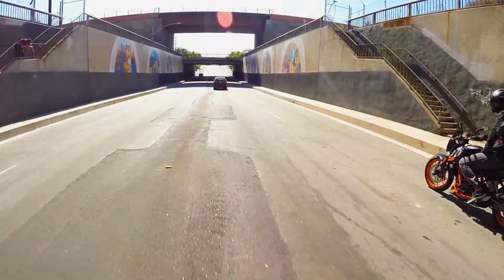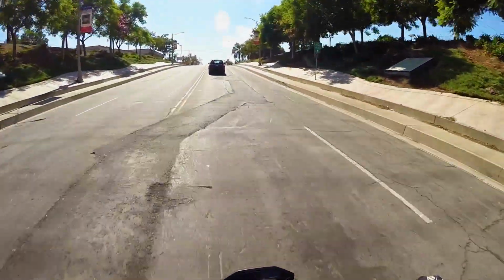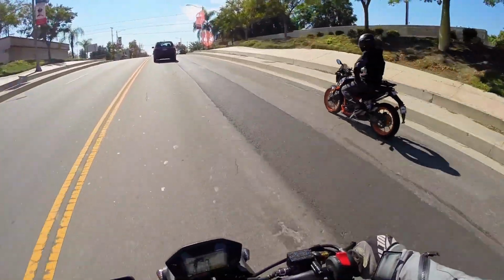So if there was one thing that I really wish was different or better about this Momentum helmet, it would be to just put an anti-fog coating on it as well as the pinlock. That would be amazing.